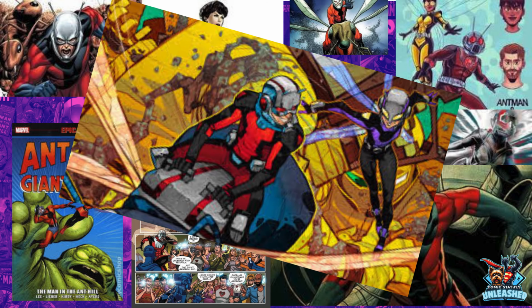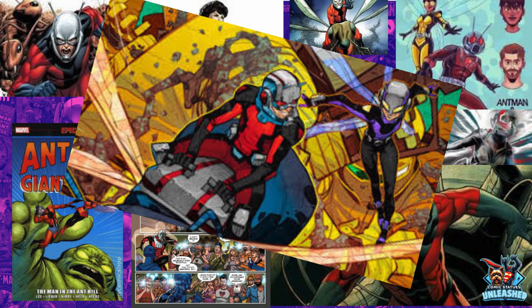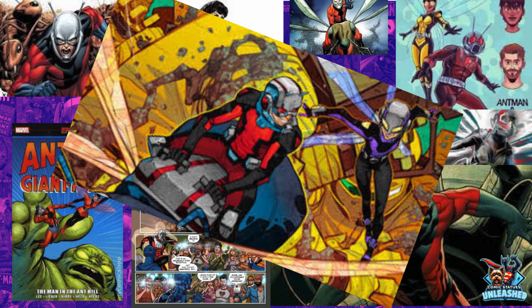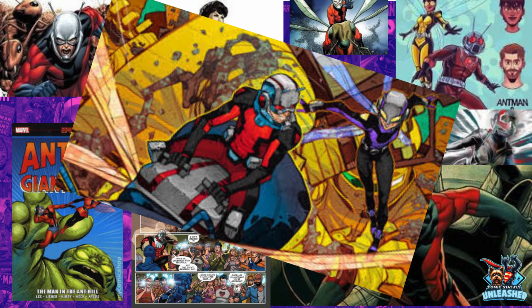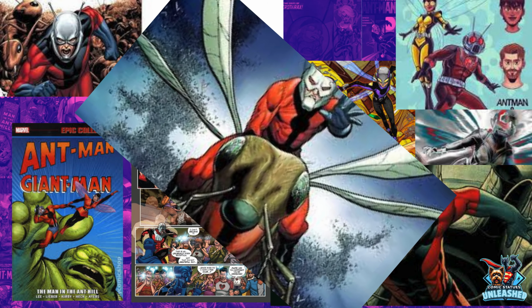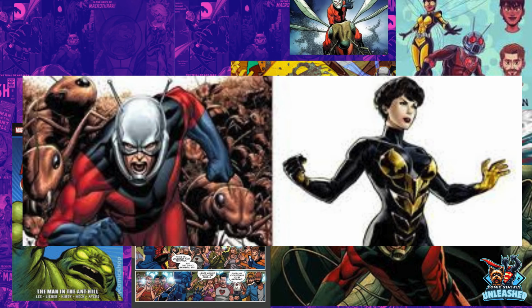First appearing in comics as Hank Pym in Tales to Astonish 27, 1962, he did not take on the mantle of Ant-Man until Tales to Astonish number 35 of the same year. His helmet uses electromagnetic waves to communicate and control ant colonies. As well, he has a long-standing professional and romantic relationship with his counterpart, the Wasp, who also shares similar powers.